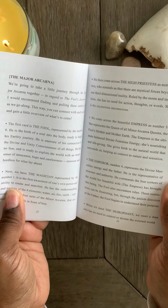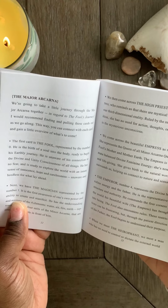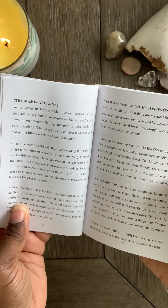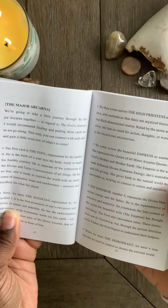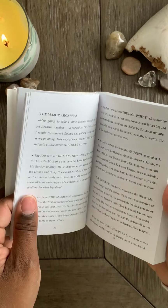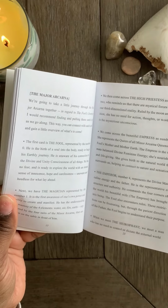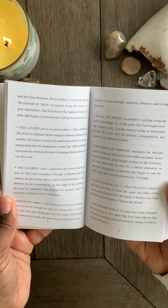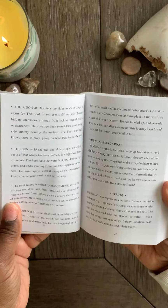All right, so now we are going through, okay, so the major arcana. We're going to take a little journey through the major arcana in regard to the Fool's journey. I would recommend finding and pulling these cards out as we go along. This way you can connect with each card and gain a little overview of what's to come. And I think it might be nice to read these through, at least for the major arcana. Like I said, I want this to be a little bit in depth, so we may just do that because, again, this is supposed to be for beginners so that they understand what's what. Cool.